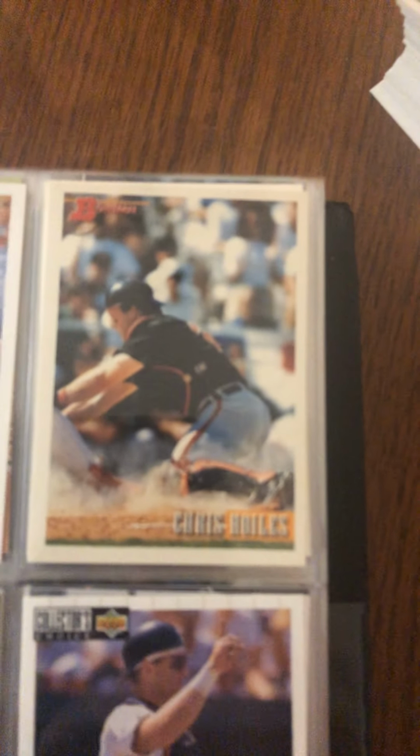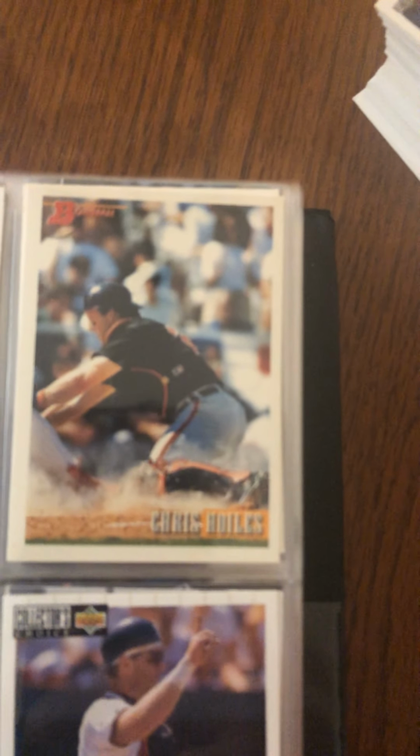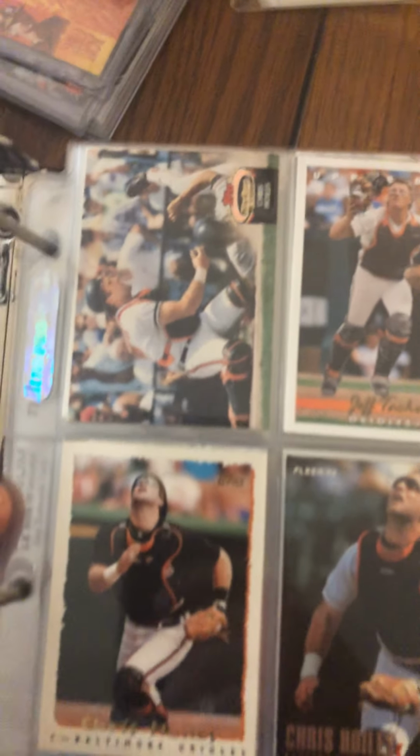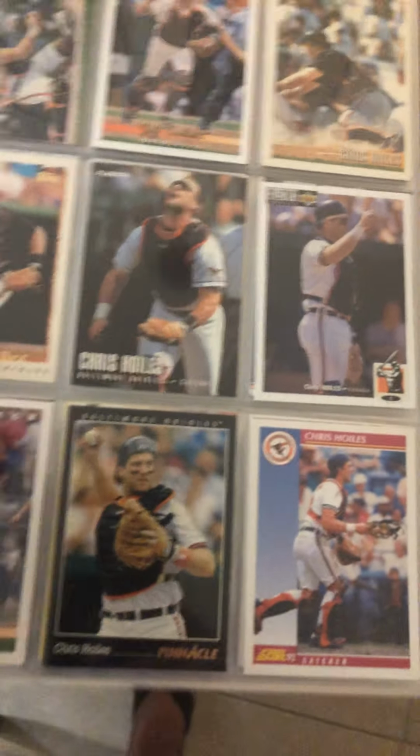And the Orioles, nice one there. Is that Chris Hoiles' really awesome play at the plate action shot. When baseball cards have dust in their photos, you won me right there, man. Dust kicking up, woo! That's so cool.